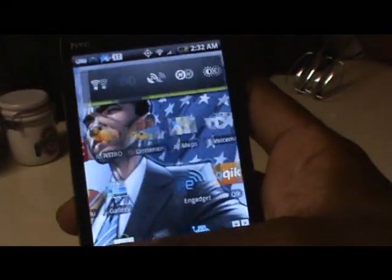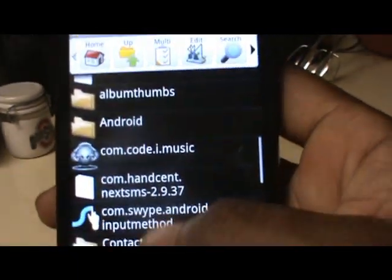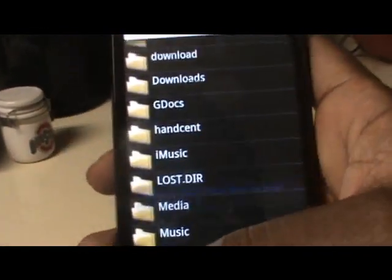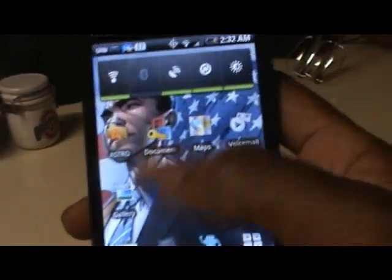Of the apps I actually would definitely recommend, Astro File Manager. Absolutely necessary. Lets you go through the files on your SD card. Also has an application manager, lets you back up apps on your phone, and some other nice features that come along with that. Documents to Go.